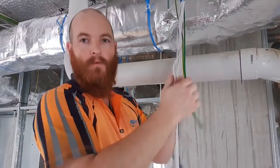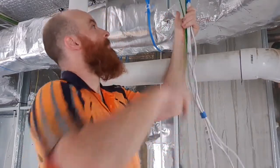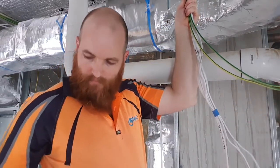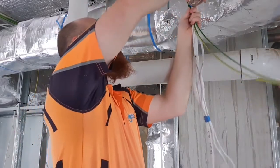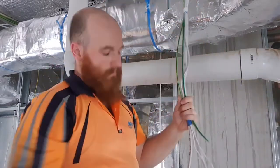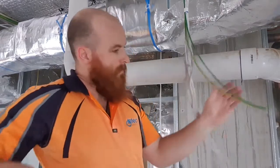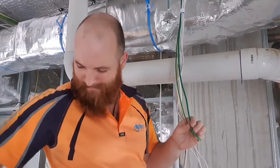Right, so we just got a normal light here. This is going to be on the equipotential bonded loop, so I'll just neaten this up first. As much as possible, I like having a very neat rough in. Makes you look a bit more professional.